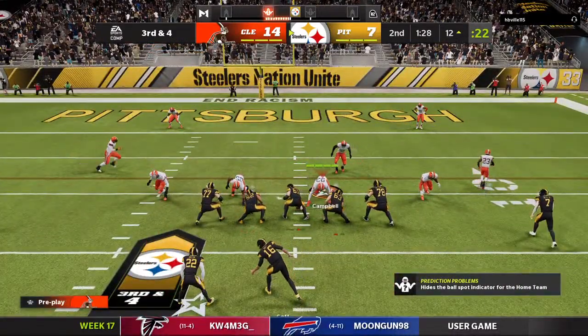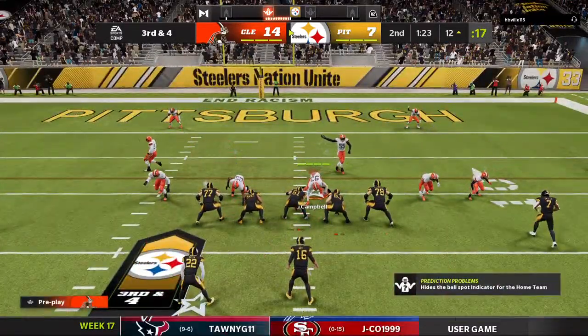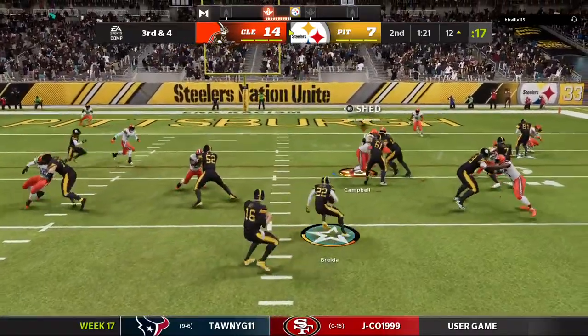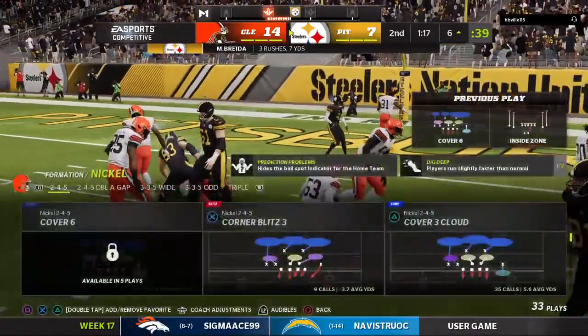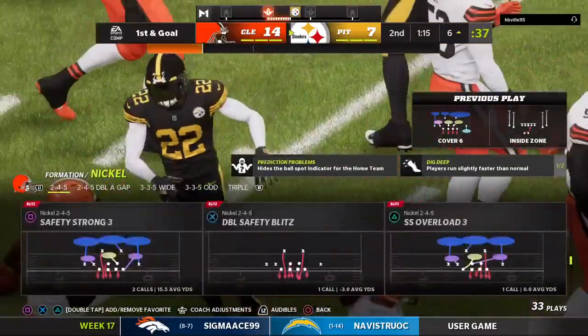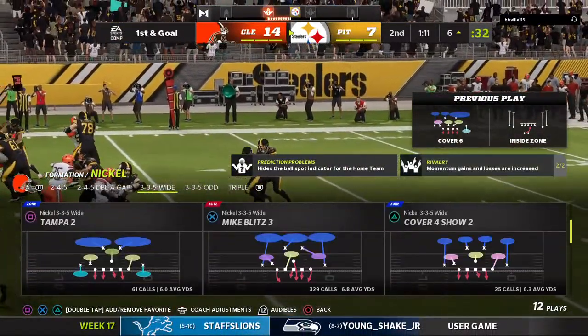Let's go. Hey, we got Mike, number 53. Mike, 53. Watch QB drop. On 3rd down, a run from Breida. And he gets the first down yardage he needs before he's brought down at the 6. Give him the 3rd down conversion, 5 yards on the play.